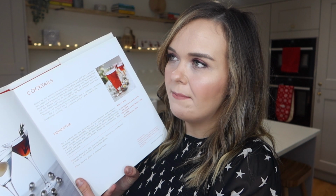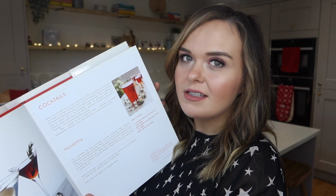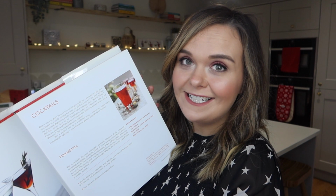That makes me feel old. I'm the oldest of quite a few cousins, and yeah, we make it every year, and it's the poinsettia cocktail. I remember seeing it on her Christmas programme, and I must have been a teenager or a young adult at the time, and I was like, whenever I host Christmas, I'm gonna make this cocktail, and that is what I did.